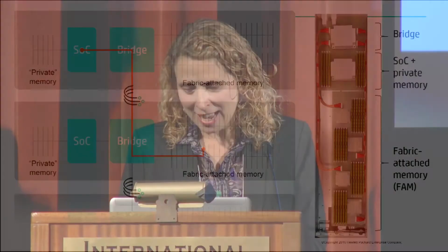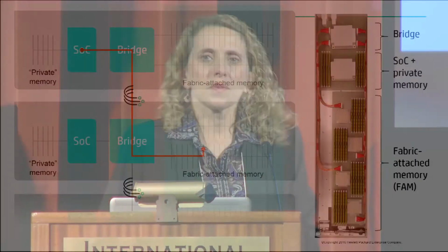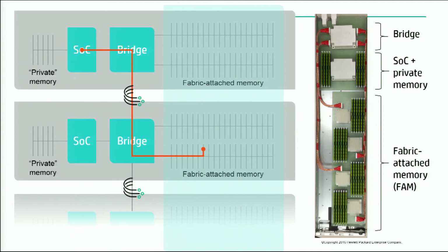And so one other point to point out, you may look at this and say, well, golly gee, what happens if the power of the processing node goes away? Does that mean that I lose the fabric attached memory that's associated with that processing node? We've thought of that. And so there are actually separate power domains for the fabric attached memory from the processing domains. And so as a result, even if a node, an SoC, actually fails, then the memory that's associated with that node does not fail. And so the existing processing nodes can still access the fabric attached memory, even though the processing node may have failed.